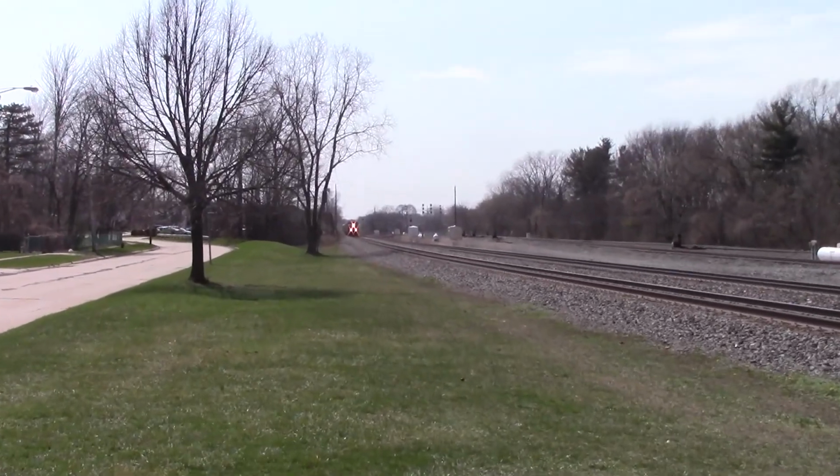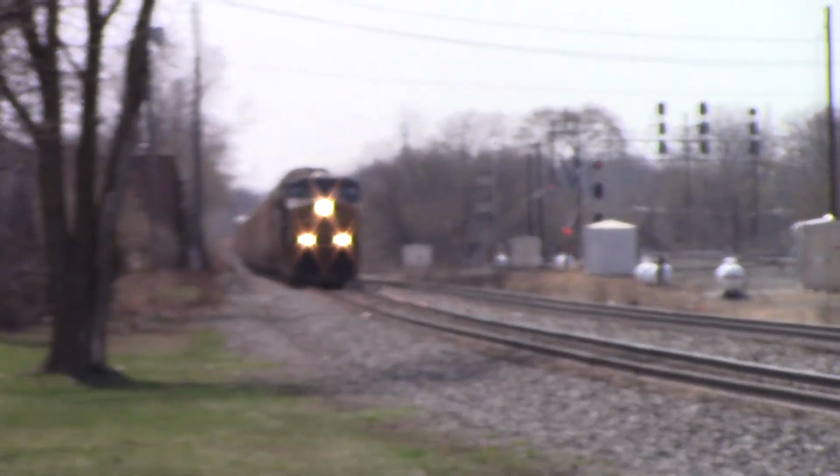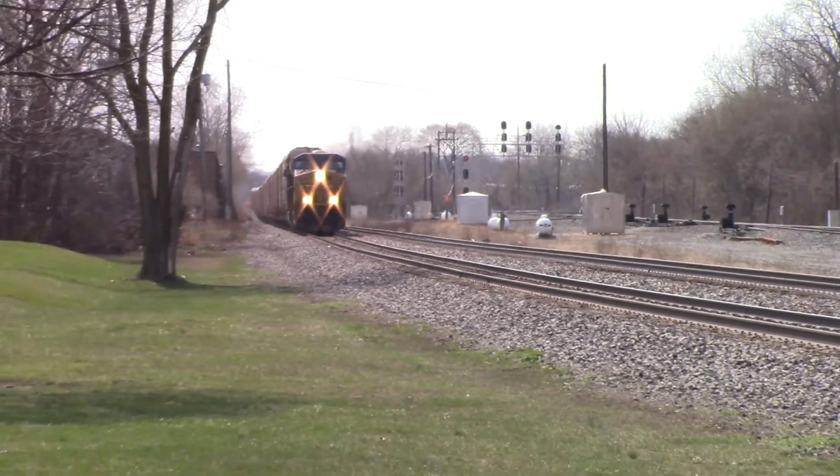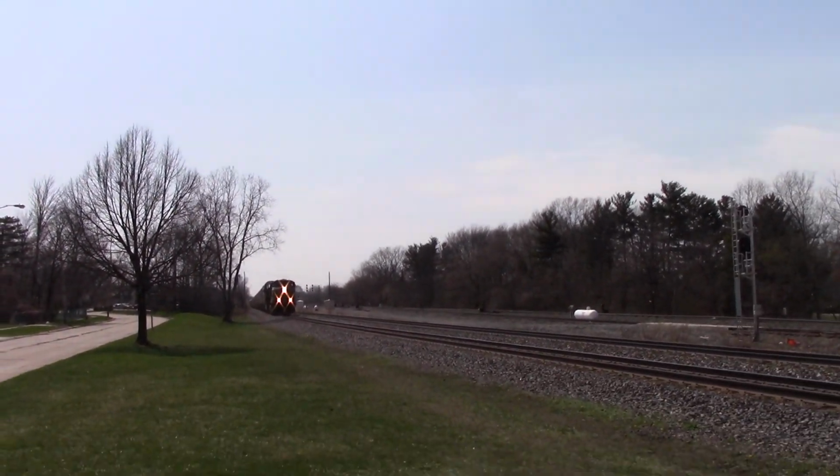The CSX Williard subdivision had another eastbound train descend in our direction, which happened to be an autorack train. And unlike the intermodal train we saw previously, the crew on this autorack train didn't bat an eye at us.